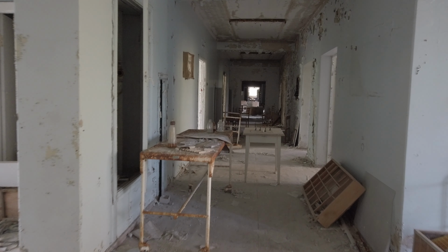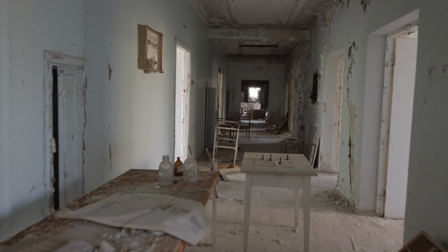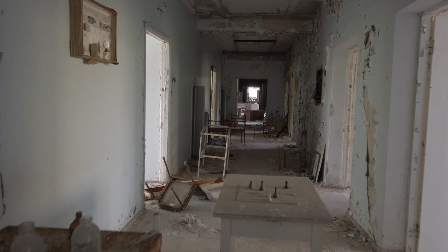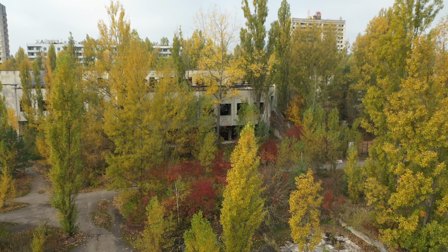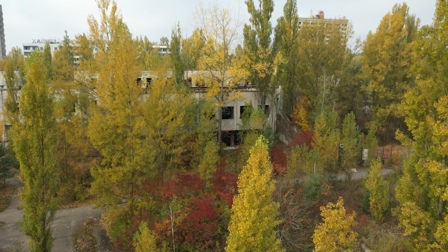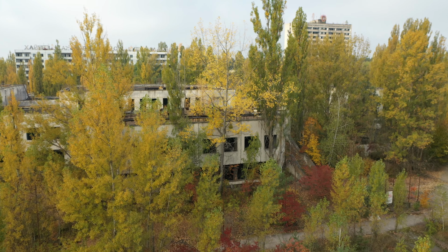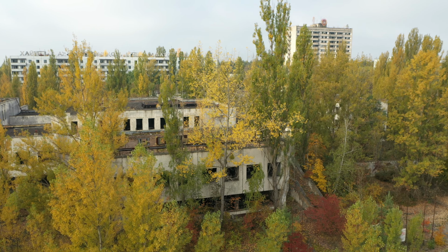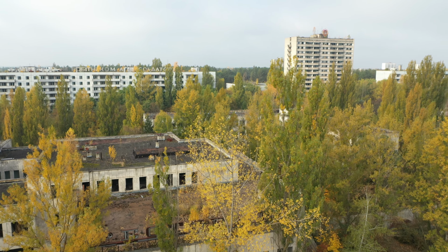A whole day could be spent exploring the hospital, but we only had a limited time here. After a while, you find yourself looking forward to getting out in the fresh air. In part 2, we will take a quick look at the Ferris wheel, then venture into the surrounding areas of Pripyat.